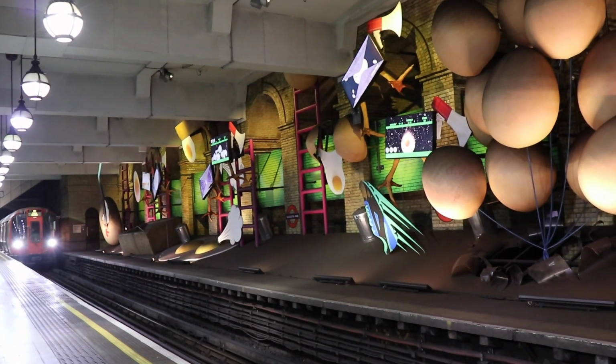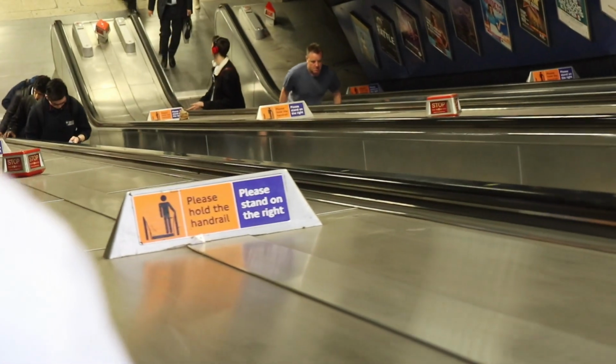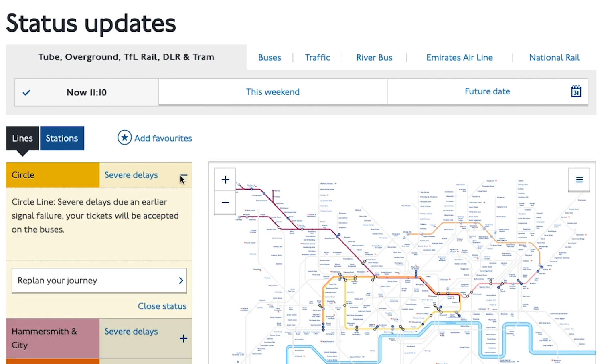Rush hour is between 7:30 and 9:30 AM and 5 and 7 PM. Stand to the right of the escalator. Check for line closures on the TfL website. CityMapper will also tell you this.